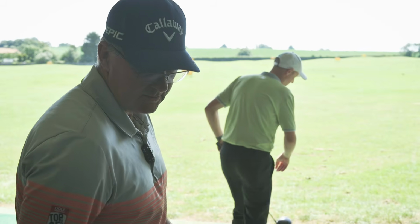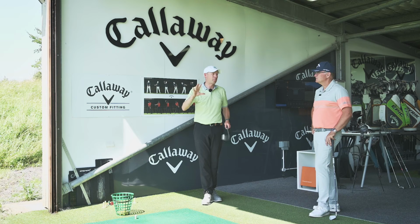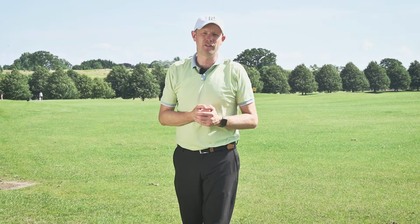Okay, so think about the composition of the set that might be right for you. Think about how far you hit the clubs at the top end of the bag, because if there is a grouping that's getting a bit too tight at the top end, it might well be that a gapping session can really sort you out. So there you have it, some really great advice from John there.